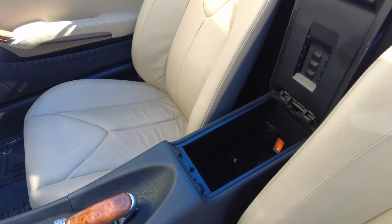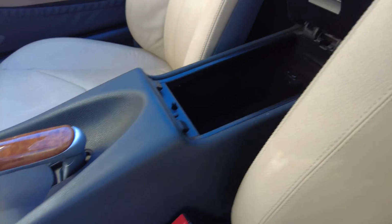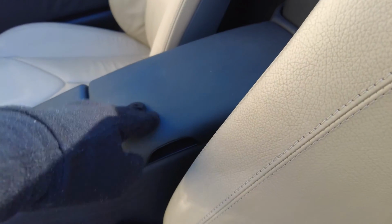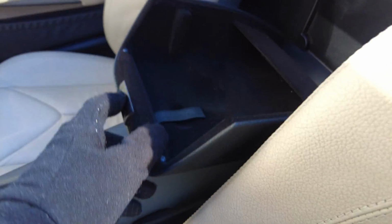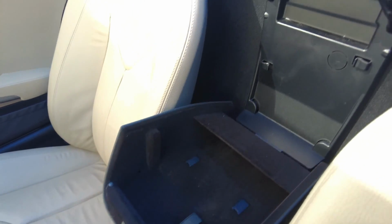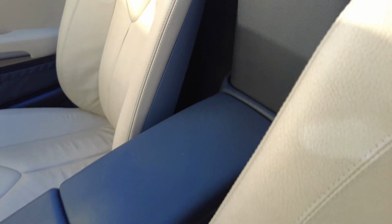And if we open up our center console, we have plenty of room in there. Actually, a lot of storage room in this car, because we have room in that center console, which is a nice soft armrest. And we have a cubby back here that we can put whatever items we please there. So that's all very nice.